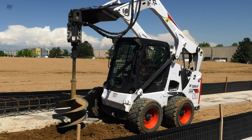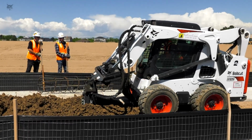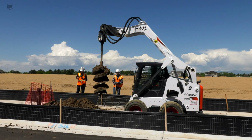I'm pretty particular in my operators. Given the way we have to drill holes and move back and forth and keep it 100% plumb, my guys can really feel things moving up and down. We make sure that every machine is set up 100% the same.